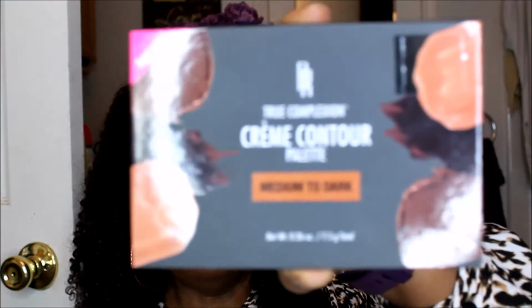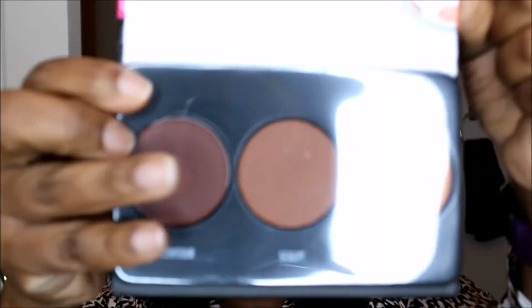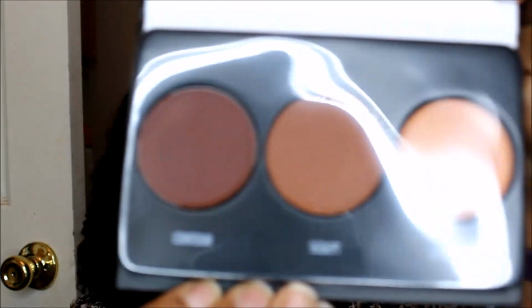Also, I found this. This is a cream contour palette, and I got the color medium to dark. And this is what it looks like. Let me show you this way. So this is like contour, sculpt, and eliminate. Yeah, I got that.